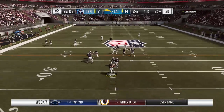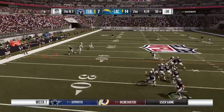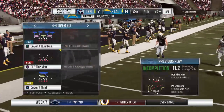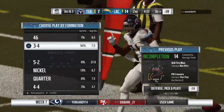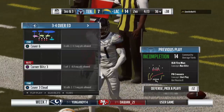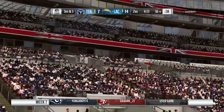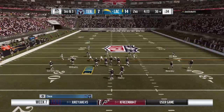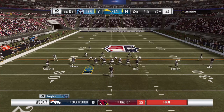Play fake to Gordon. Now Rivers. And that's incomplete. Good coverage that time by Malcolm Butler. When I watched that play, I thought about what my coaches had told me in the past. The biggest teaching point, get your head around. Locate the football so you can make a play on it while it's in the air. That's exactly what he did there. That was nice.